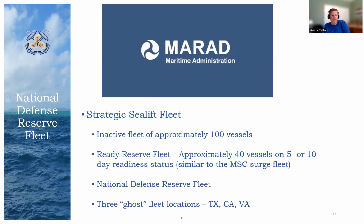Basically, 40 of the vessels are kept in a ready reserve fleet status on 5 or 10 day readiness, and then the rest typically take 30 to 45 days for activation in an ideal situation. One of the dilemmas some of these older vessels face is that they are steam powered, and I don't come across too many young steam engineers. So that's a headache, and one of the reasons why they're in the process of renovating this fleet.